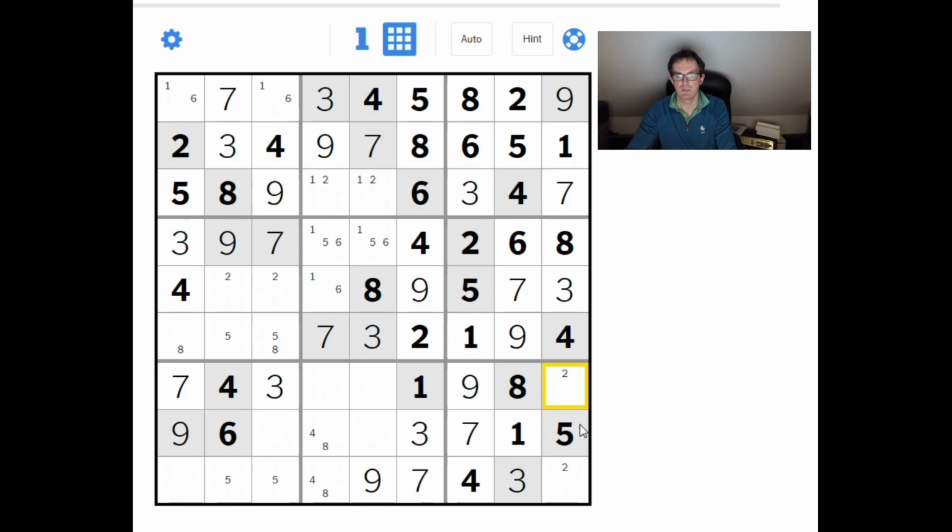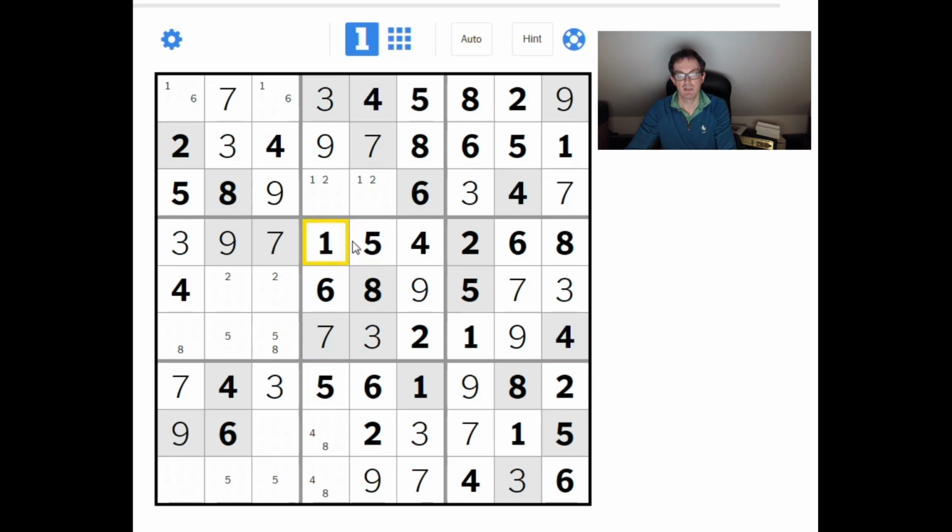This should be 2 and 6, I think, if everything's working smoothly. This has now got to be a 6 as well, like so. That unwinds the 6 and the 2. That means this is a 2. This has to be a 5 now to complete this. 5, 1, 1, 2, like that.